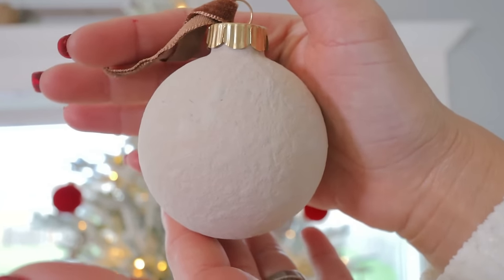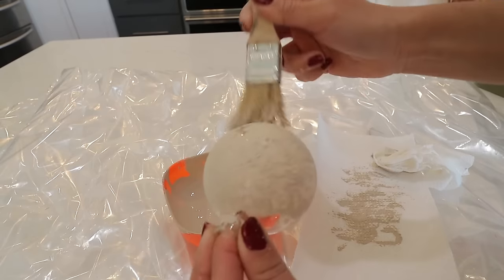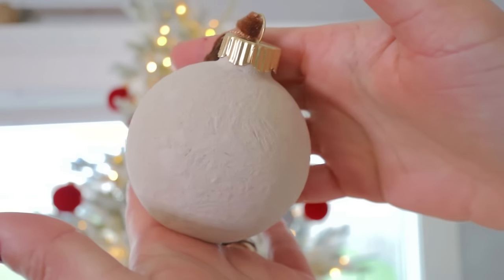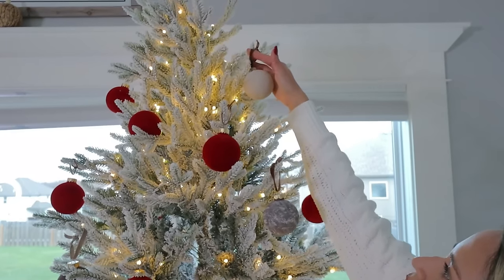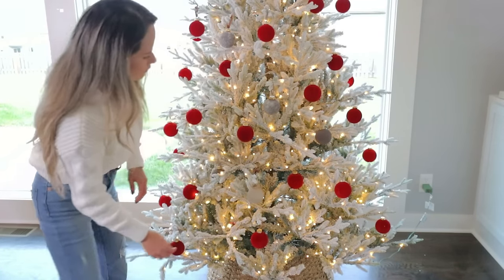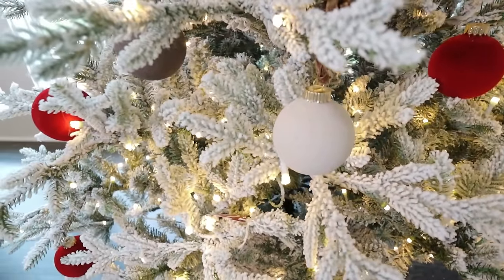I also wanted to make some of them in a neutral color. They will add a bit of softness and neutral balance to the brown ones. I just used a neutral sand color and baking soda, and I love the end result of all of them. Really easy to make and a very affordable way to create that high-end texture and elevate the look of your ornaments. And I will definitely be doing more of them next year.